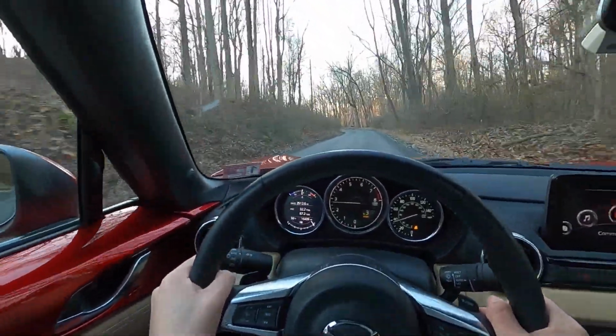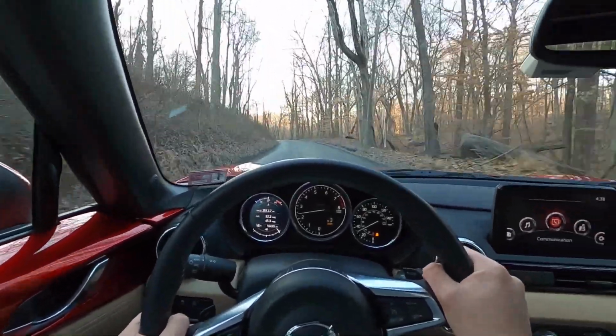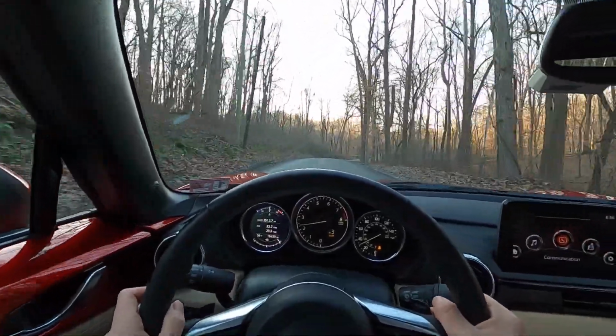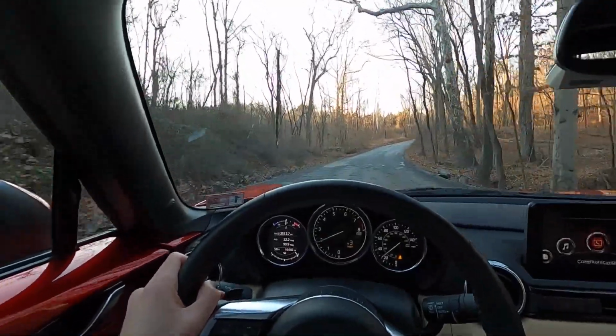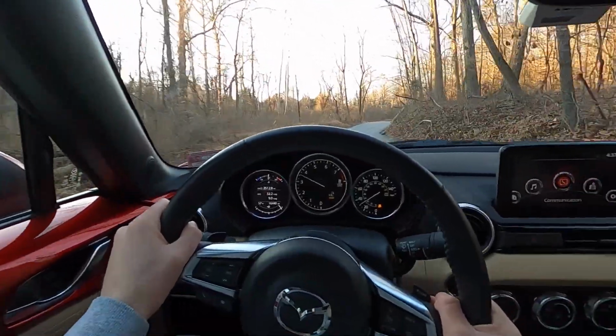For those of you guys who may not have a left leg, or you don't know how to drive a manual, or you don't really care to learn how to drive a manual, or you want to buy one of these things as your daily driver, and the only way that you're going to get one is to get it in the automatic, you can still have a lot of fun even with the automatic.